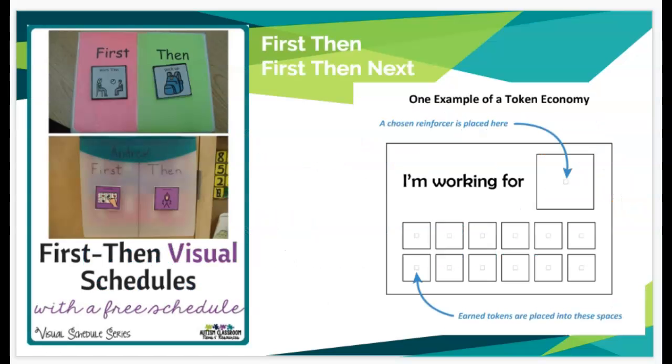For our students that really benefit from visual supports, using something like a first then or a first then next schedule can be very helpful for our students. Adding token economies to increase student engagement can be super important. Both of these systems are beneficial only if we can appropriately or properly identify what motivates the student. If we've chosen something for them and they are not interested in working for computer time, then they're not likely to engage in that task. But if the motivator is high, then we know that we're more likely to get students to engage in that task.